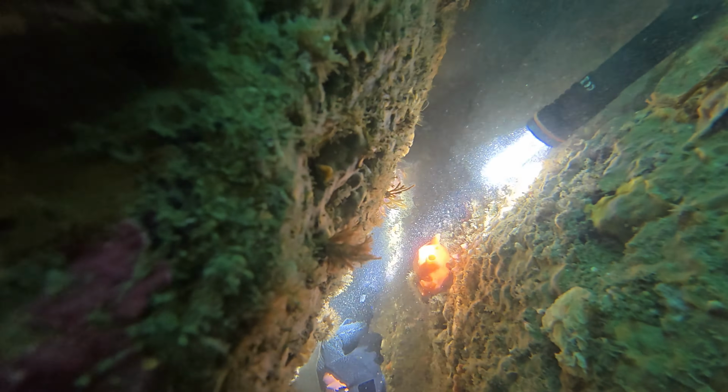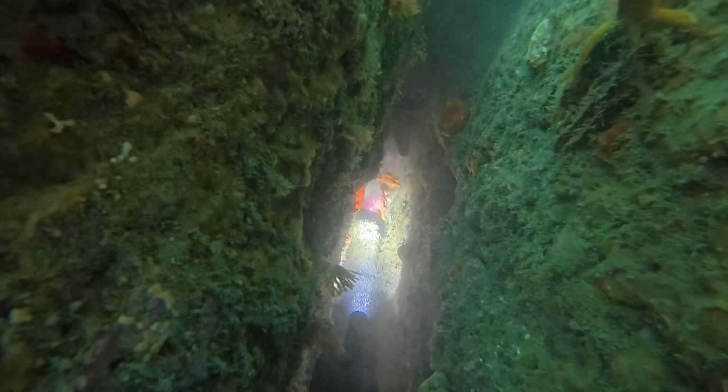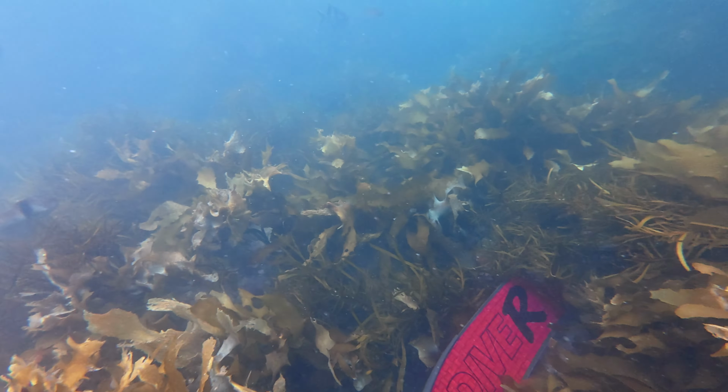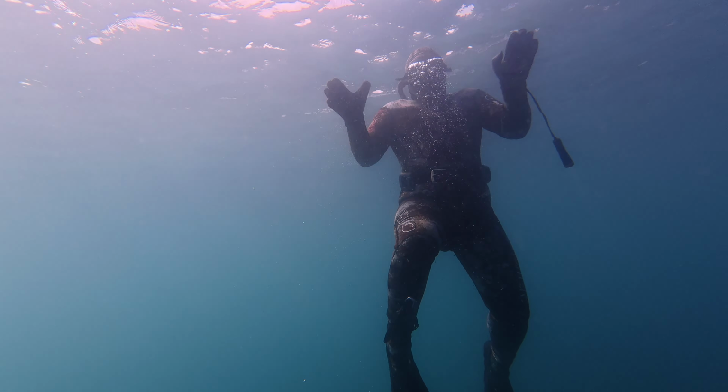Unfortunately this one just slipped his fingers and then did a bolt and went straight past me, and unfortunately this one got away.